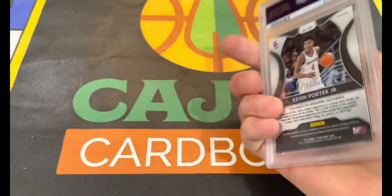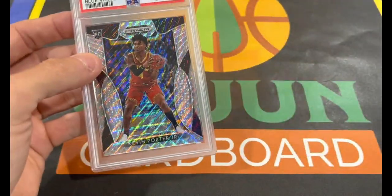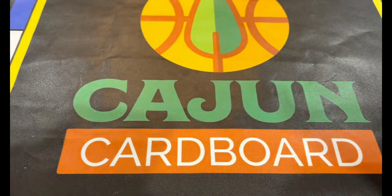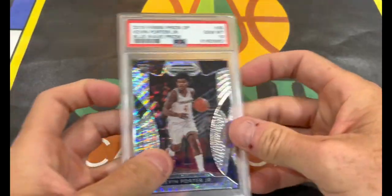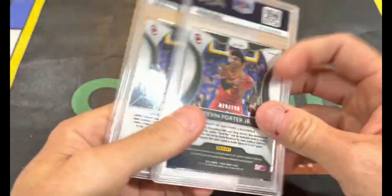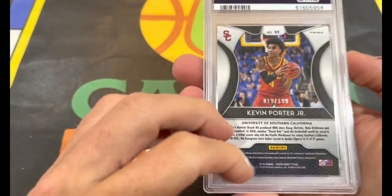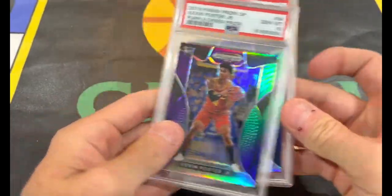Draft picks, neon orange, numbered to 149, PSA 10. Another one of those blue waves, what I would call silver, PSA 10. Another red, white, and blue, PSA 10. Another draft picks, blue wave, PSA 10. And then the draft picks, these are really cool, I think. I know, again, we're talking about the bottom of the barrel here when you talk about Prism draft picks, but two Kevin Porters, both numbered to 199. These are the purple green Prism, both PSA 10.